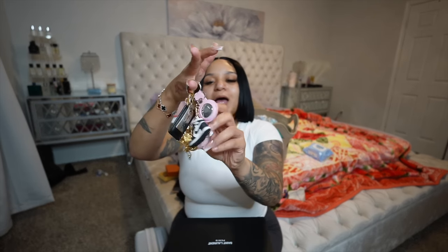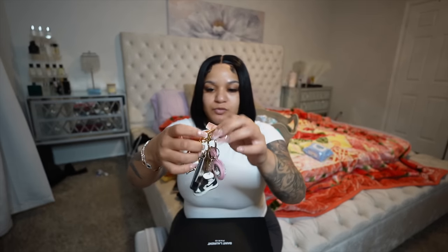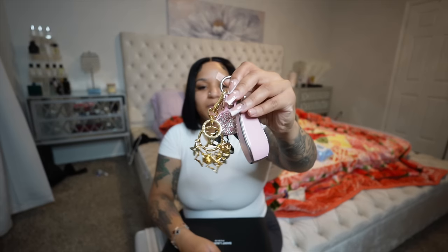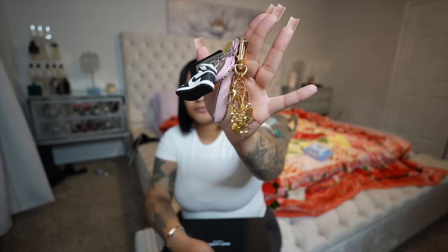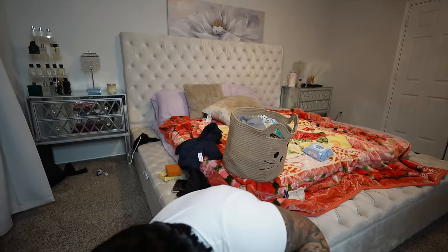One just fell off, child. Whatever. But yeah, this is real cute. Real cute. One just fell off, but these fit my key so perfect. So cute. And then the purse that I picked out is a YSL purse.